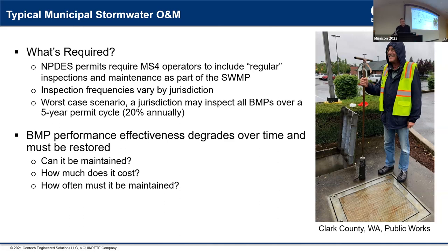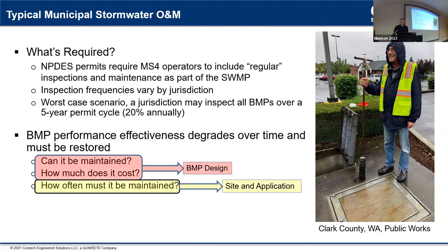And part of your typical O&M responsibilities, all of your BMPs or SEMs require inspection or maintenance over the course of the life of the unit. So worst case scenario, you only get to inspect about 20% of those units in a 5-year permit cycle. So three questions that you should probably ask during the design phase of the project: Can it be maintained? How much does it cost? And how often must it be maintained?